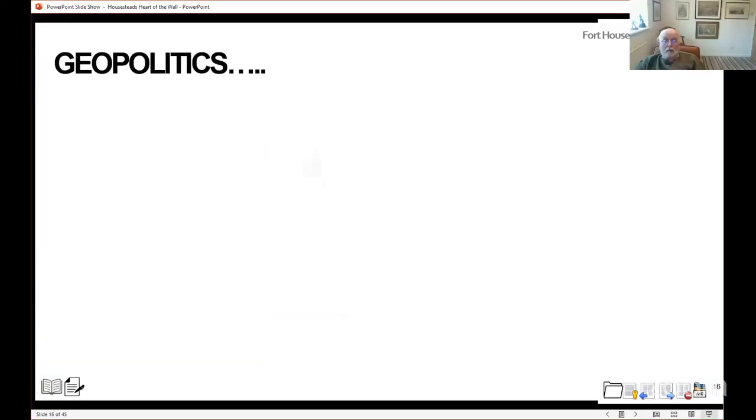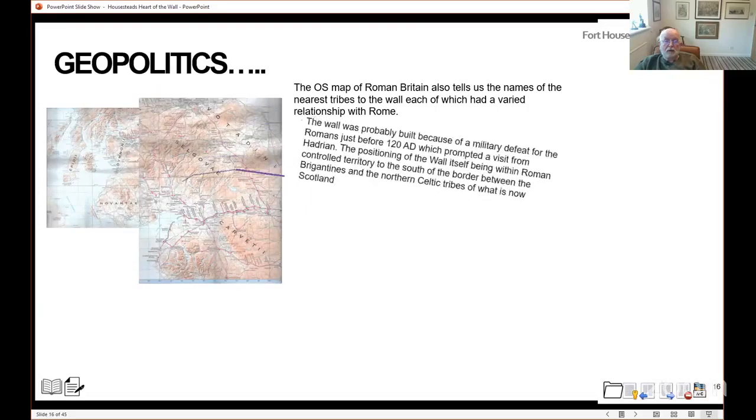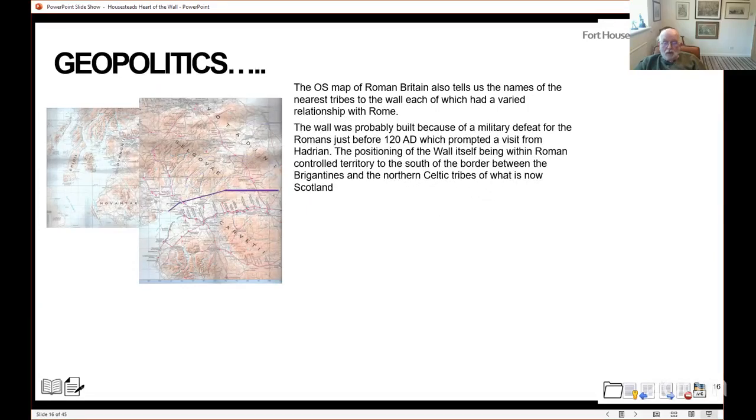Next bit, the geopolitics, the tribes. The wall itself was built within Roman territory, so to the south of the Brigantes border. An analogy of that is the nature of the Iron Curtain that was built in Europe. It was actually built inside the East German boundary. So that principle of building boundaries and hard borders inside your own land is a well-established principle.